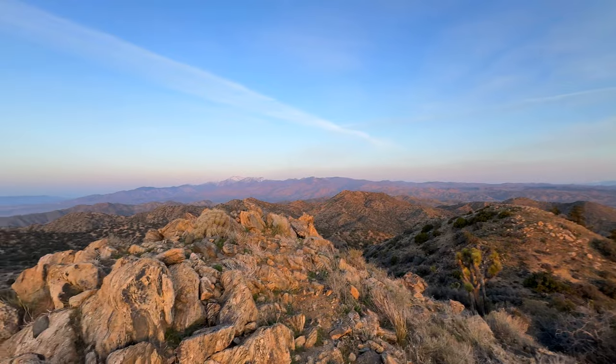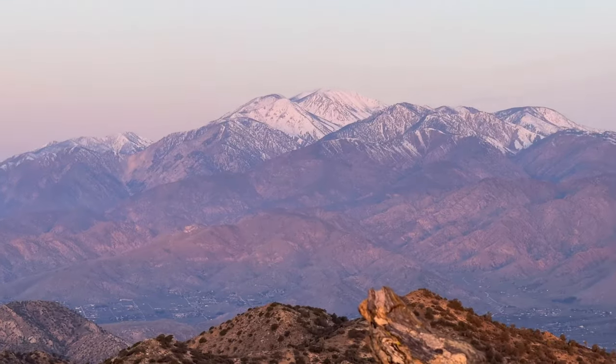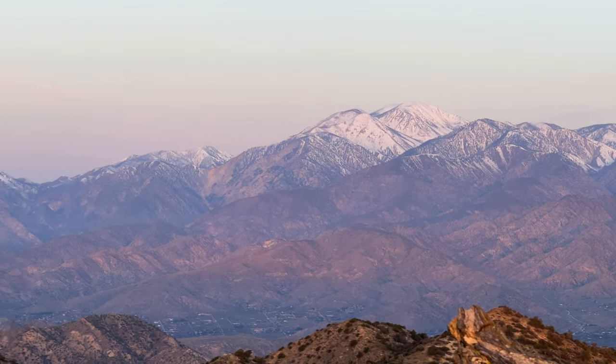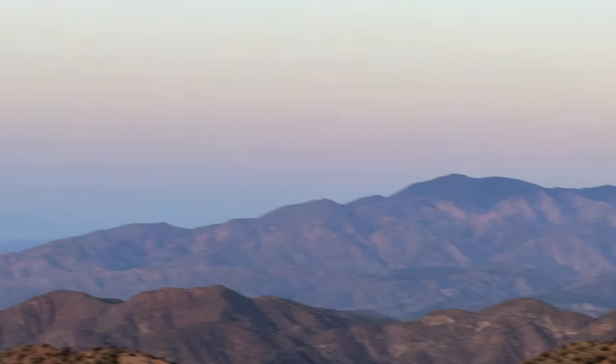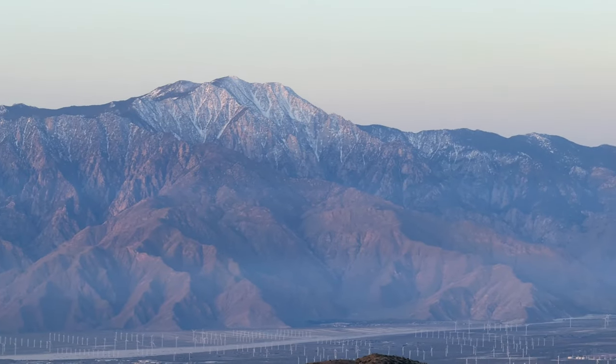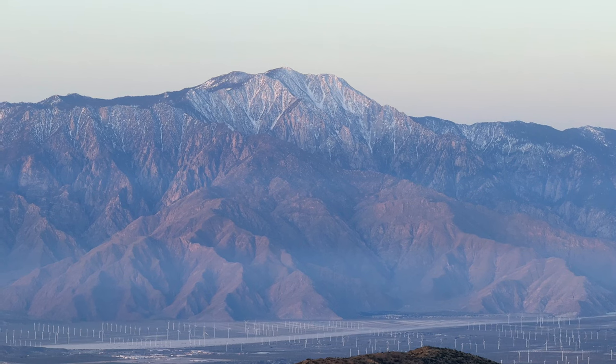God, these mountains. Unbelievable. Quite a bit of snow as well. Let's go over to San Jacinto. Yeah, not too bad up there.